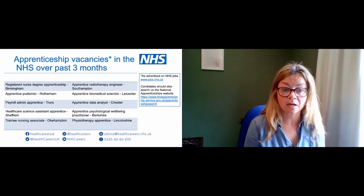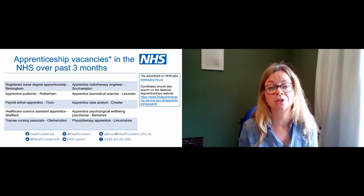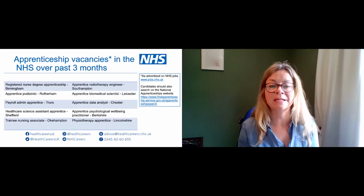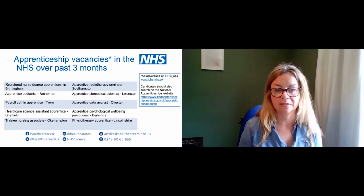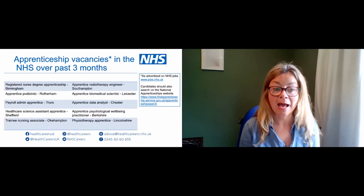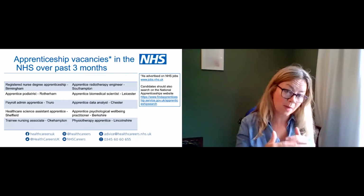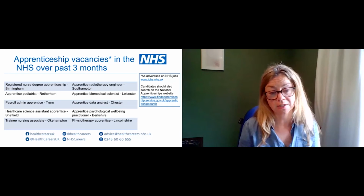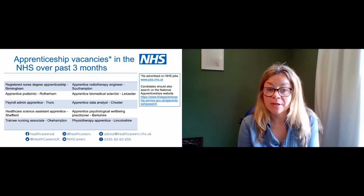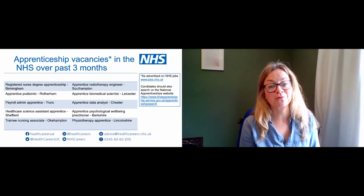So we've got registered nurse degree apprenticeship. So that's a degree level apprenticeship. You come out with exactly the same qualification as if you had gone to university and done a full-time degree. Apprentice podiatrist, so another degree level apprenticeship there. Payroll administration apprentice. So if you're into finance, then that might be an apprenticeship you might want to look into. Healthcare science assistant, trainee nursing associate. So that nursing associate role sits somewhere between healthcare support worker and registered nurse. And it's a 2-year level 5 apprenticeship, so equivalent to a foundation degree. Apprentice radiotherapy engineer, biomedical scientist, data analyst, psychological wellbeing practitioner, and physiotherapist.